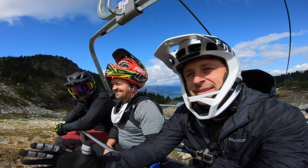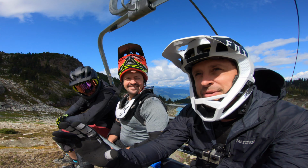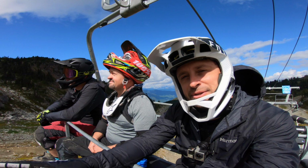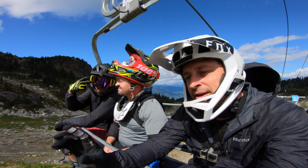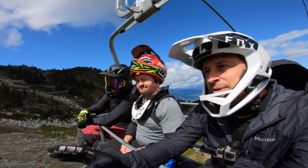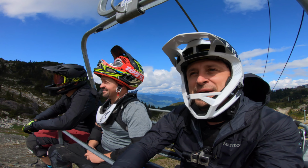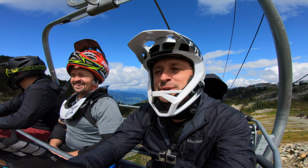This is the moment. I've been wanting to do this trail, to do this epic ride for years. I've been seeing it on videos. We are officially close to the suspension bridge at top of the world. Rivers flowing, epic views, epic dudes. Yeah. So hyped. I'm getting a little emotional about this.